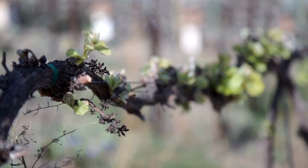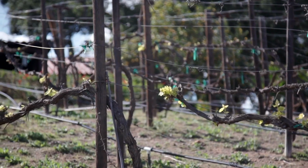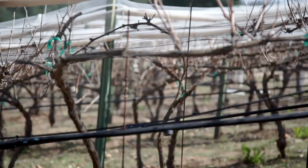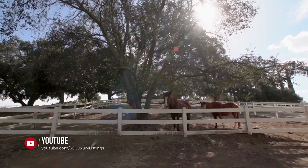We have almost 3 acres of grapes. So we grow Tempranillo, Petite Syrah, Syrah, a little bit of Merlot, and we're one of the few wineries in Ramona that have a white grape, Spanish Albarino. Well, let's walk back this way because I see more horses and I want to walk under these 50 to 100-year-old oak trees. Of course.